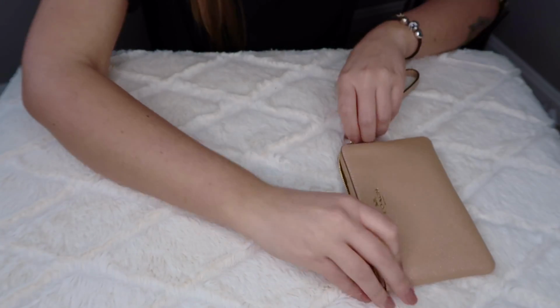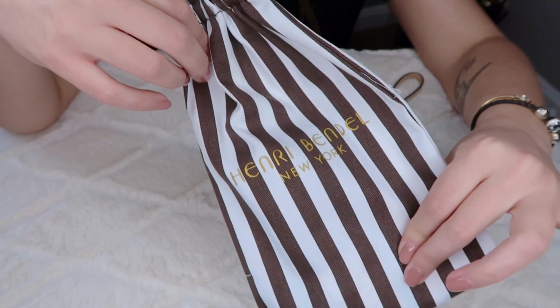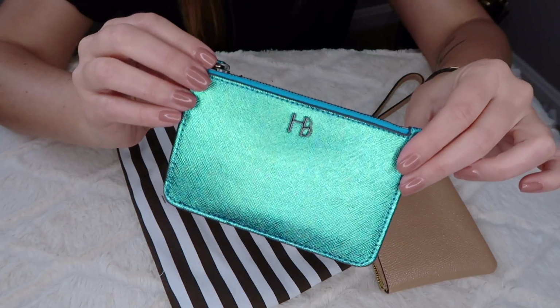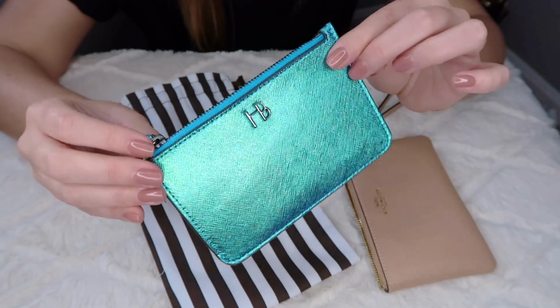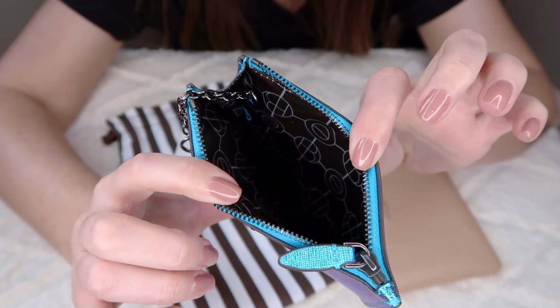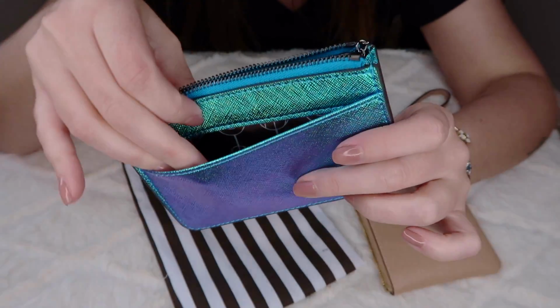This glittery Coach one was the one I was currently using, but I am going to make a switch over to this Henri Bendel wallet that I bought a few months ago and haven't utilized yet. I am so sad that Henri Bendel is now officially closed. This was one of my favorite accessory brands. I am a big fan of small wallets, and this one just fit the bill for me.